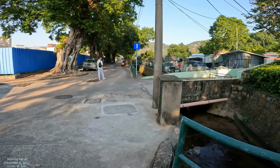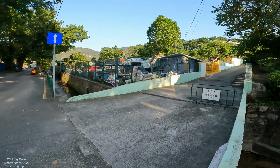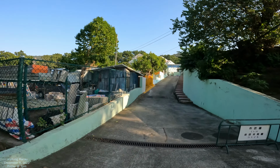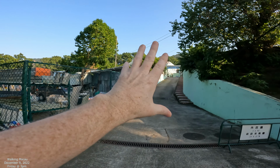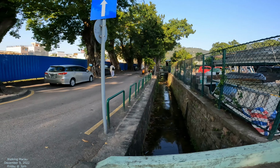So just gonna walk all the way down and we'll just take a look at different things. So I think this goes up to the dog world right there. And the fact they got a giant gate right there kind of implies that they probably have a lot of dogs there.